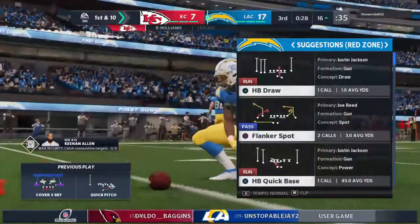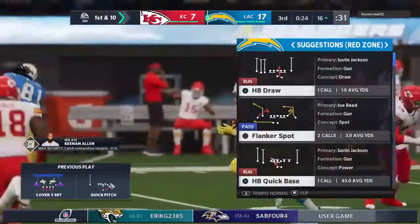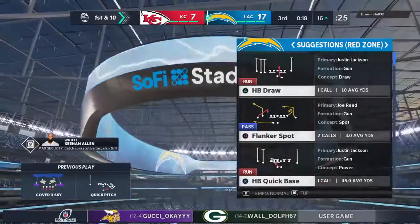I think we're seeing the effect that runs like that are starting to have on this game. They're a little bit slower, that front seven, reacting to the football, almost like body blows in boxing, slowing them down, and they're really starting to take over in this game.